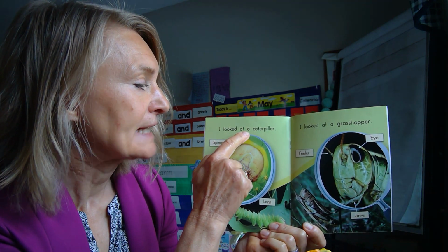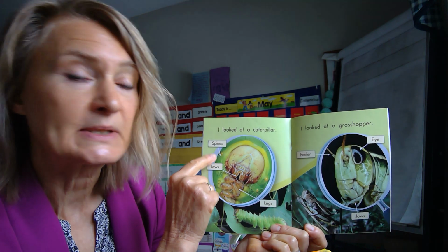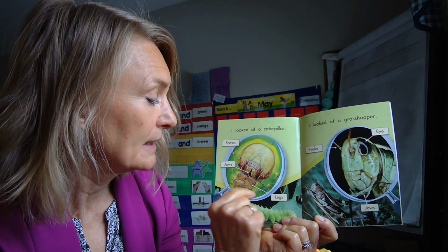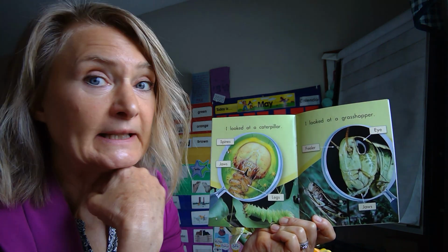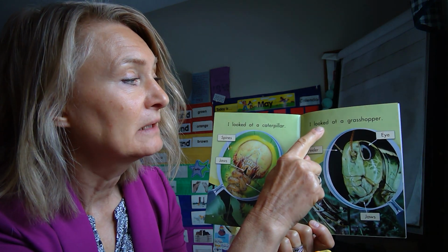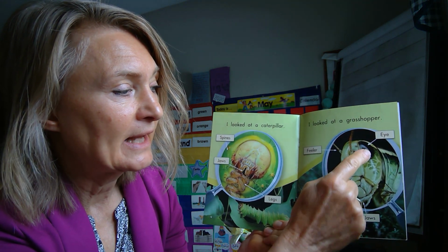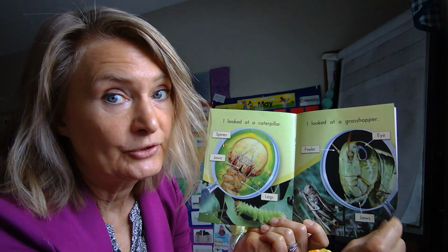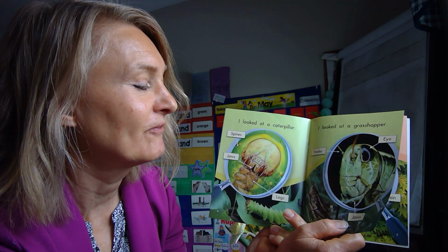I looked at a caterpillar. A caterpillar, when you look up close, has spines and jaws. Did you know that? And legs. Yeah, you have to look up really close. So find a caterpillar, look at it through a magnifying glass. I looked at a grasshopper. It has feelers and eyes, quite big eyes, and jaws. Now, you first have to catch it, and they can be tricky to catch. They jump far and fast.